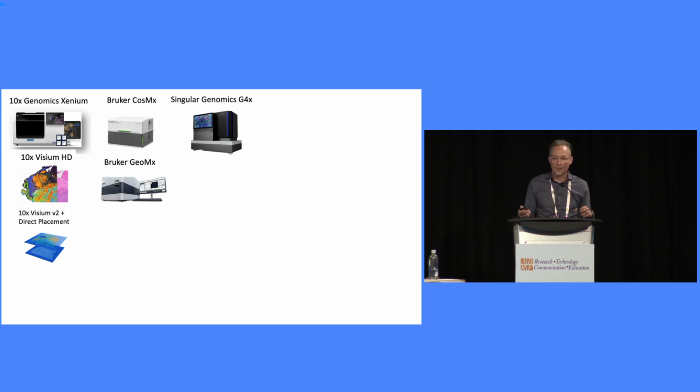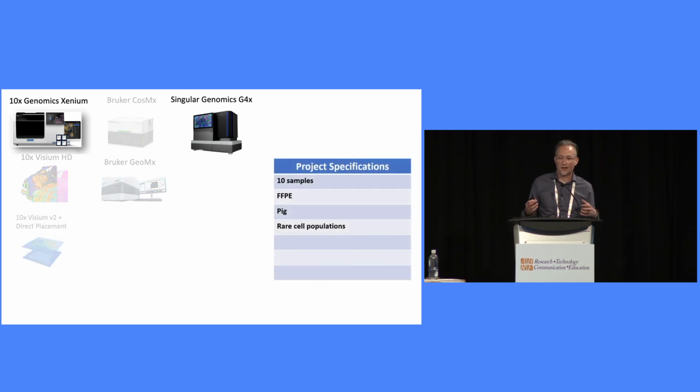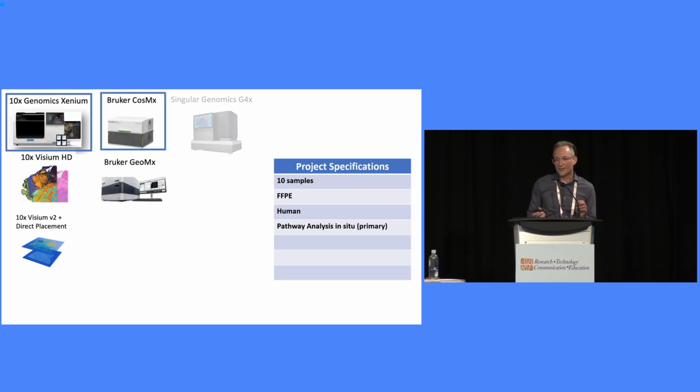It's very simple. You're having this consultation, and they say, I want to do 10 samples, FFPE, it's big, and I want to focus on rare cell populations. So in your head, you immediately think, okay, I have this assay and this assay. And then they tell you, no, it's actually a different project, 500 samples, FFPE and human, and I want to do it in 3 months. Then it's very easy for you. You have a single option. But sometimes it's not as easy.